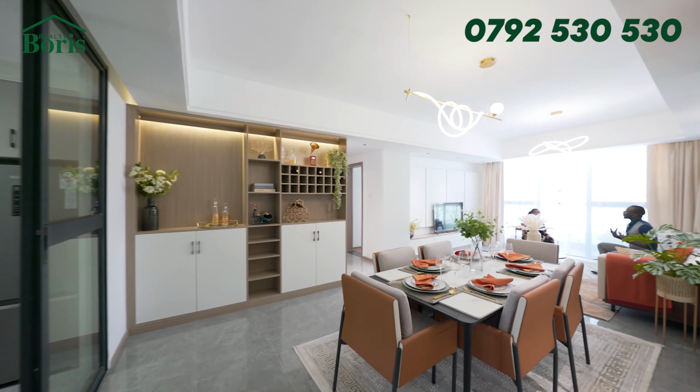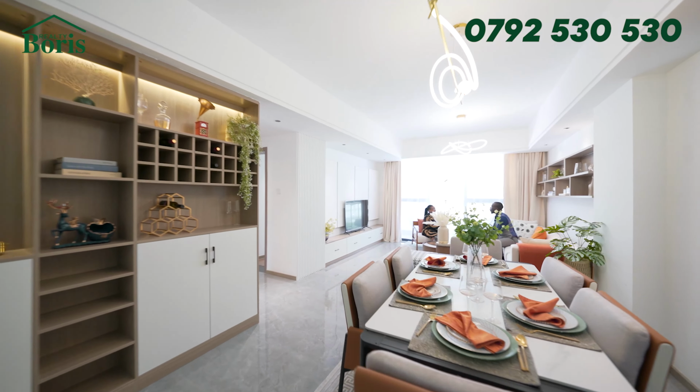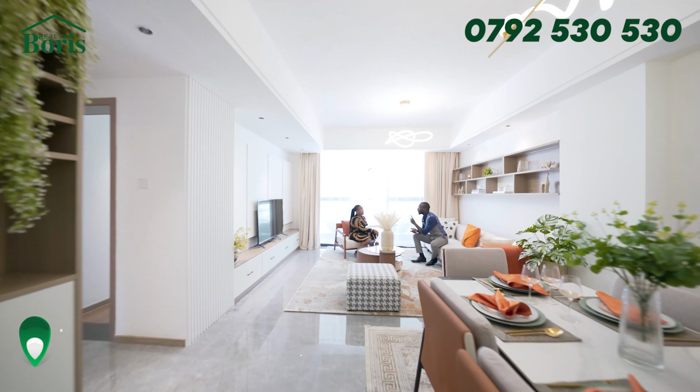Hi, boys. Today, we are in a two-bedroom, all-suite luxury two-bedroom in Kilimani.